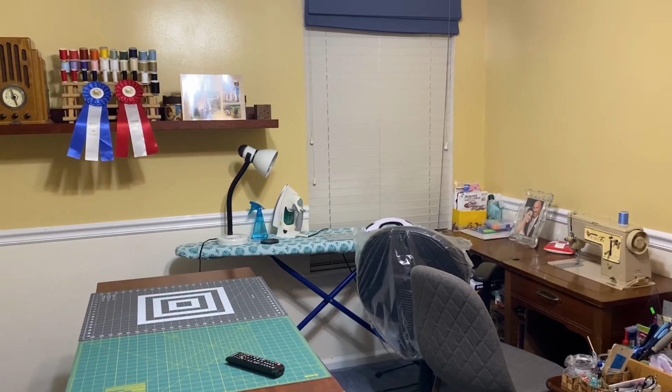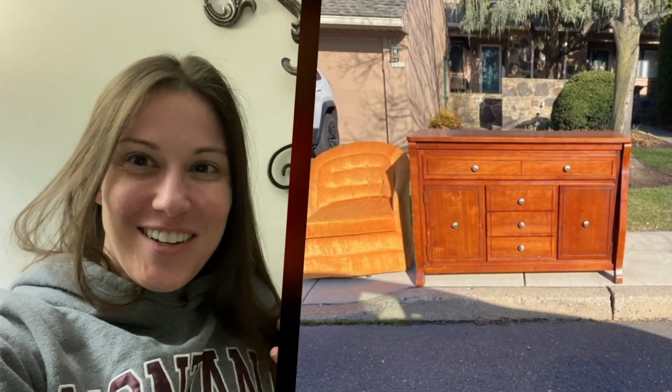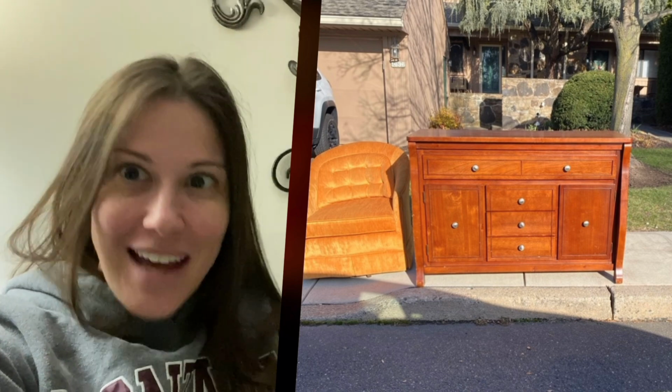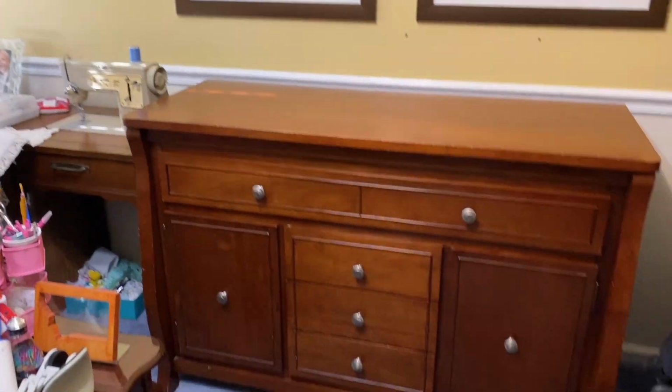Things were certainly coming along, but I was still very much lacking in storage space. So then I got a text from Ralph. Hey, yo, there's some furniture on the curb. You interested? Yes! New shelf. New credenza.